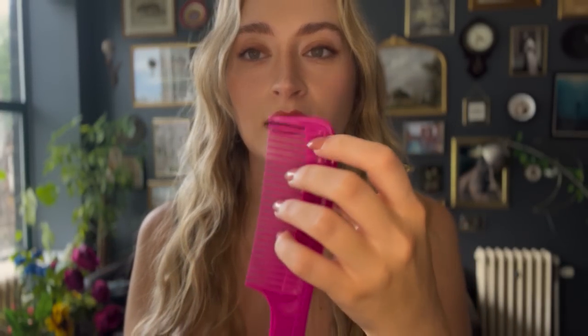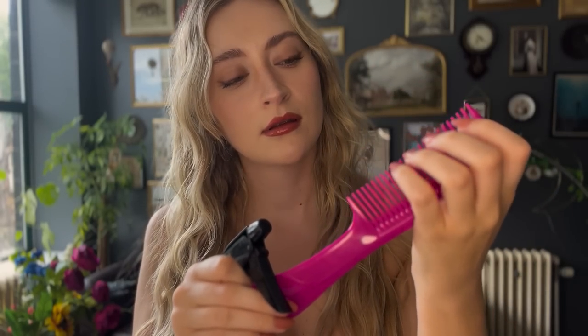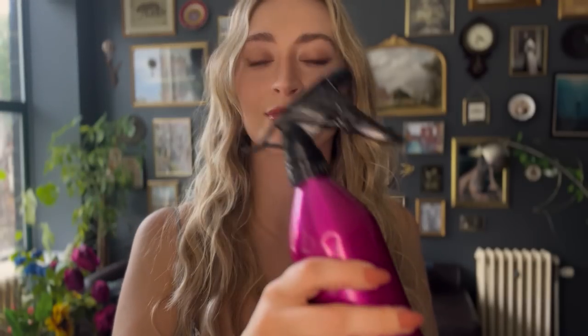Before we go in and start playing, I am going to need to untangle any knots. This is quite a wide toothed comb, so it's not going to pull and tug. This is just water and a secret. Let me spritz first.